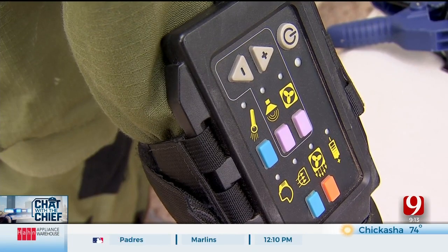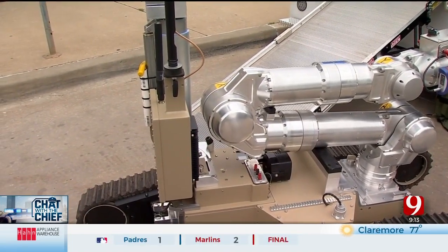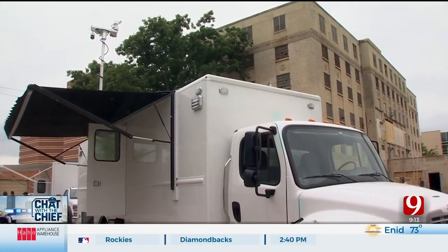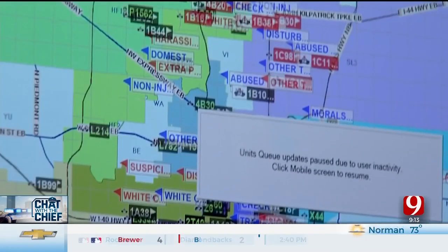How important is it for the safety and efficiency of the police department to have these vehicles? It's very important for the community, safety of the community, and for our officers as well. Negotiators, for example, on these tactical call-outs, especially if we've got someone that's very volatile, maybe they're armed, they're not willing to give up, they can spend time talking to that person, de-escalating. All of our negotiators are CIT certified, and there's a lot of video equipment too inside this vehicle that allows them to get eyes on a particular situation.